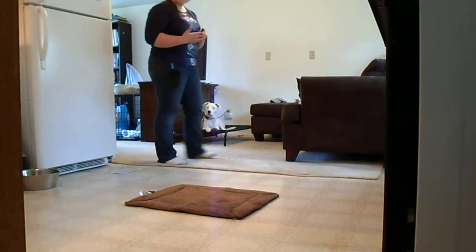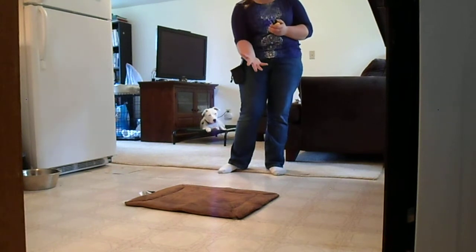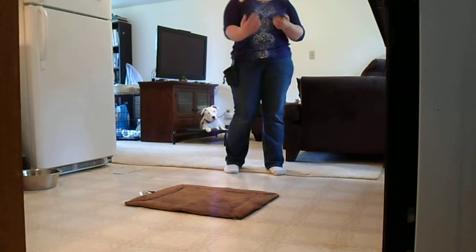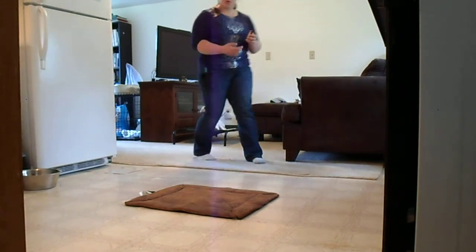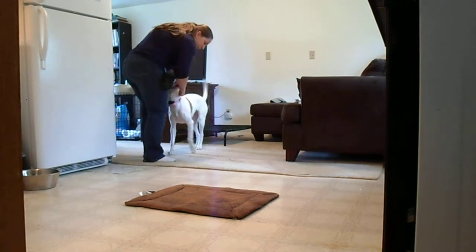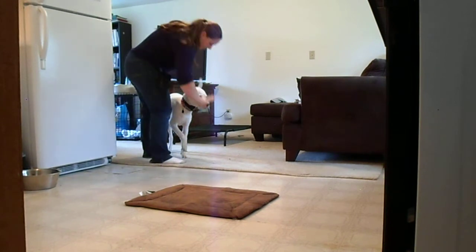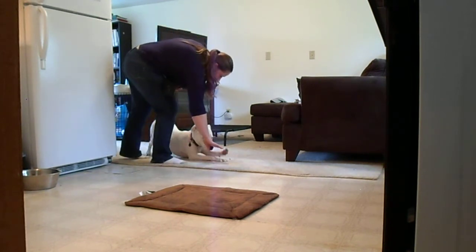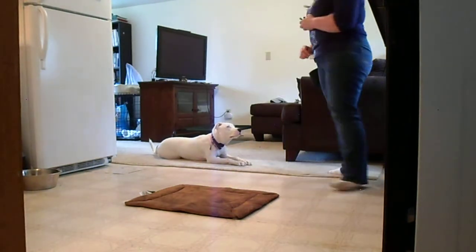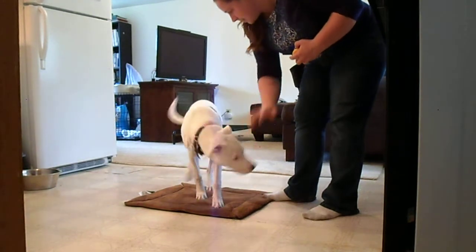For shorter distances, I'll do a kind of let's-go hand gesture where I just wiggle my fingers and my hand out in front of me, so it invites her to come towards me. I'll show you that. That's a little bit easier for her for a short distance. And a down. I'll do that one more time: invite her over this direction and then ask her to go to the mat and to down.